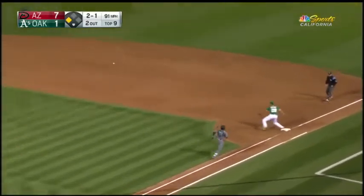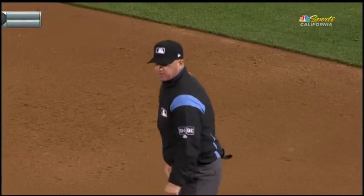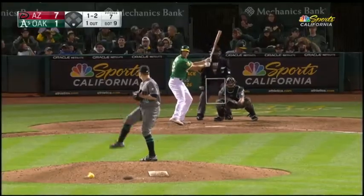Lowry scoops, knows he's got to hurry, and he does, and they get the speedy Dyson and a run on 2 hits for the Diamondbacks. 7-1 as we go to the bottom of the 9th. Andrew Chafin comes in, the lefty. Kind of stayed on board all day.